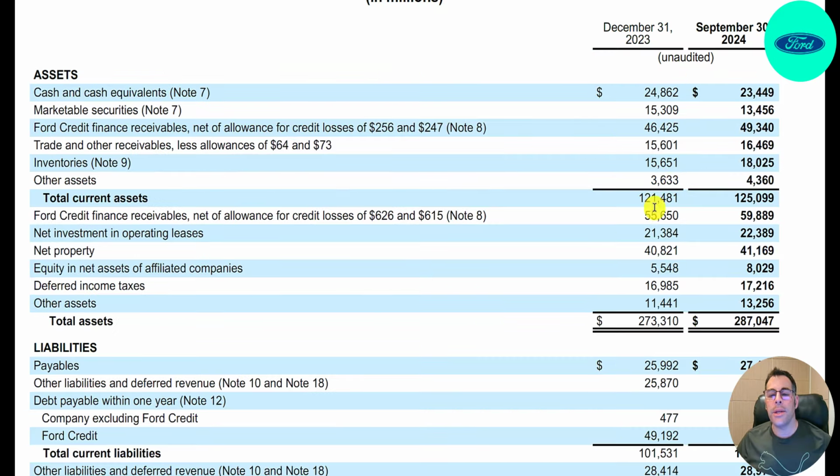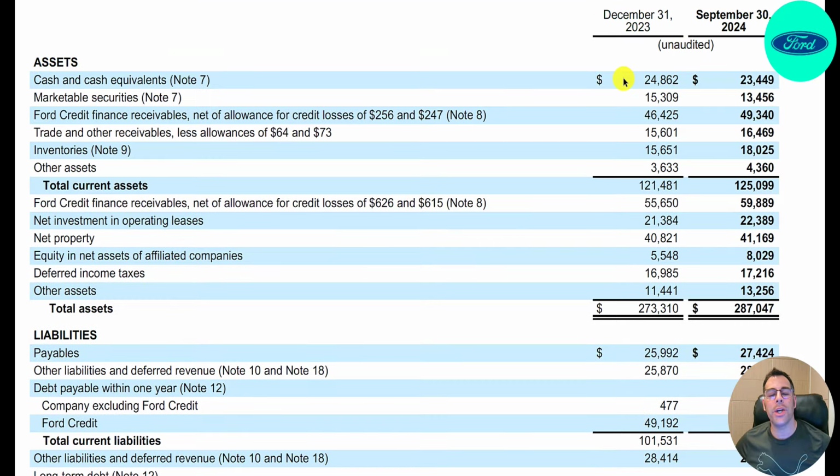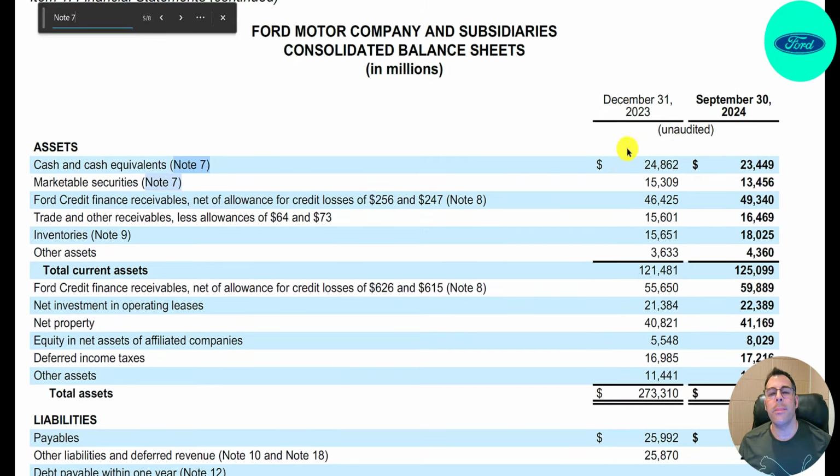Let's take a look at the balance sheet. Their current assets, $121 billion. Current liabilities, $101 billion. Current ratio is current assets over current liabilities. It's above a 1. You want to make sure it's above a 1. They have $40 billion of cash and marketable securities. That's footnote note 7. Let's see what makes up the $25 billion and $15 billion.